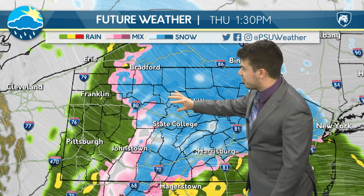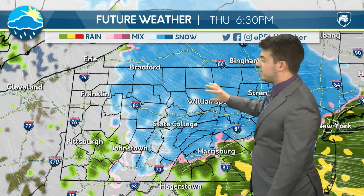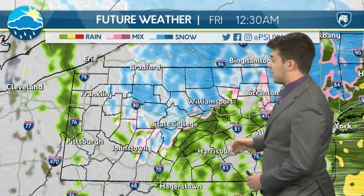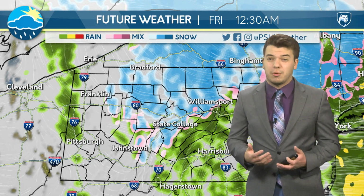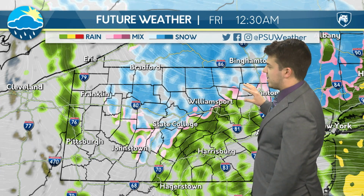Nevertheless, moderate to heavy snows, especially in northern and northeastern Pennsylvania, and that'll continue through the evening hours. It looks like the Thursday evening commute could be a nightmare for a lot of Pennsylvania, and those trying to travel away from State College or other Penn State campuses might want to reconsider plans if they haven't already. Getting into Friday morning here, this is very late Thursday night, around midnight.